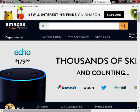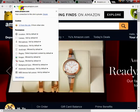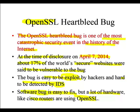When you visit Amazon.com, you see the small lock here. I think we mentioned this before. This basically means HTTPS, and for any website using HTTPS, most likely they are using OpenSSL. Not 100% of them are using OpenSSL. OpenSSL is just one way to achieve HTTPS, but it's one of the most popular and most trustworthy ways, and that's why this is so devastating.